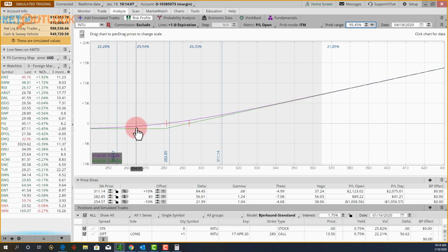So small risk. If we do trigger our stop order, we'll take a $600 loss, but good potential reward and opportunity for a move based on those technical signs.